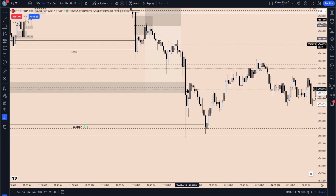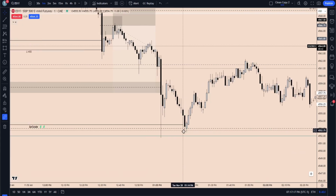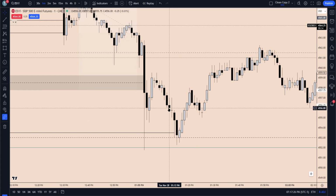Right, we create that low. We try one more time to get into it. We actually create SMT here because NQ ran this low. ES, however, fails to run that low, holding instead the 830 level. Right, we can see that here. We hold that 830. We break above now established premiums using those as inversions.